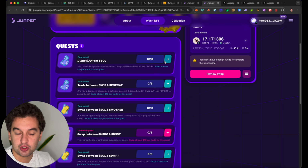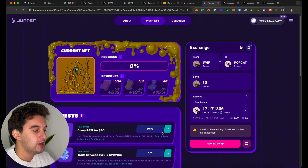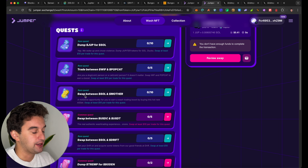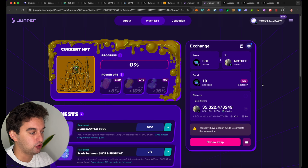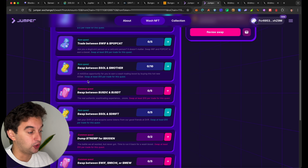So let's say you have $100 that you spend. Transfer $100 to Jupiter to Solana over here. Then you do your transaction, you end up with Solana. Then from Solana, for example, here we go, swap between Solana and Mother. The Solana you have, you swap it to Mother for X amount of time that you see over here, for a minimum of X amount of dollars per trade.